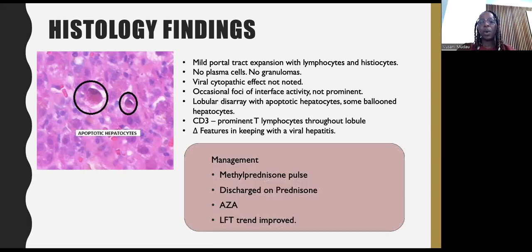So in terms of managing her in this state, when she initially presented, while we're still waiting for the autoantibodies to come, we thought she was an immune dysregulation based on the fact that her triglycerides were up, her ferritin was up, and those deranged enzymes as well. So she was given a methylpred pulse, to which she actually responded quite nicely.